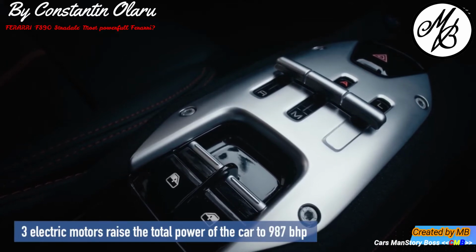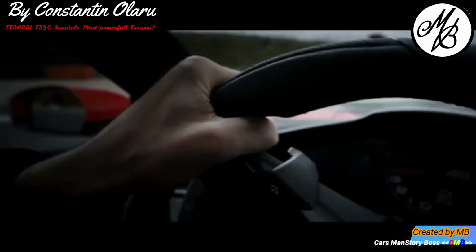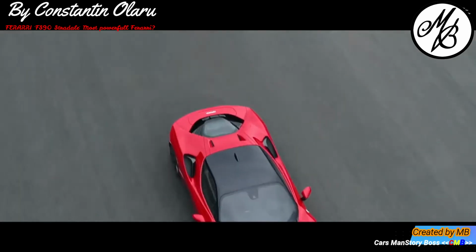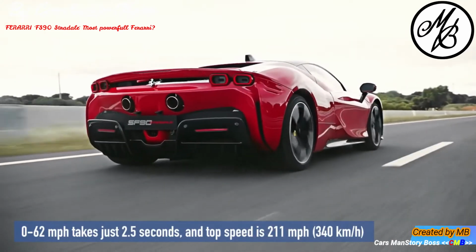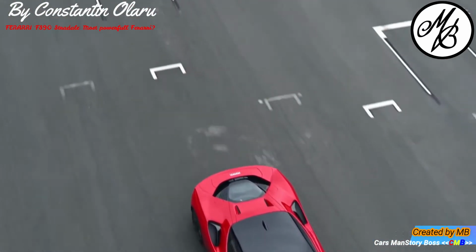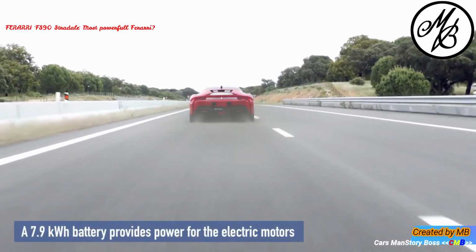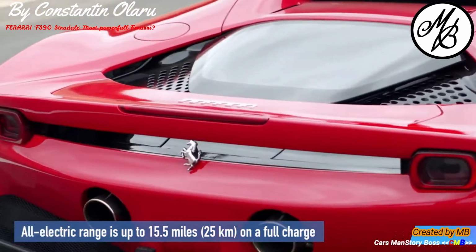The car is all-wheel drive, so 2 of these motors are independent and located on the front axle, while the third sits between the engine and the gearbox and provides additional all-electric motivation for the rear wheels. Together, they make a combined 987 horsepower, and Ferrari says they can propel the SF90 from 0 to 62 miles an hour in 2.5 seconds and onto a top speed of 211 miles an hour, or exactly 340 kilometers an hour. The electric motors draw juice from a 7.9 kilowatt-hour battery pack, and on a full charge, they are said to provide a range of up to 15.5 miles or 25 kilometers.